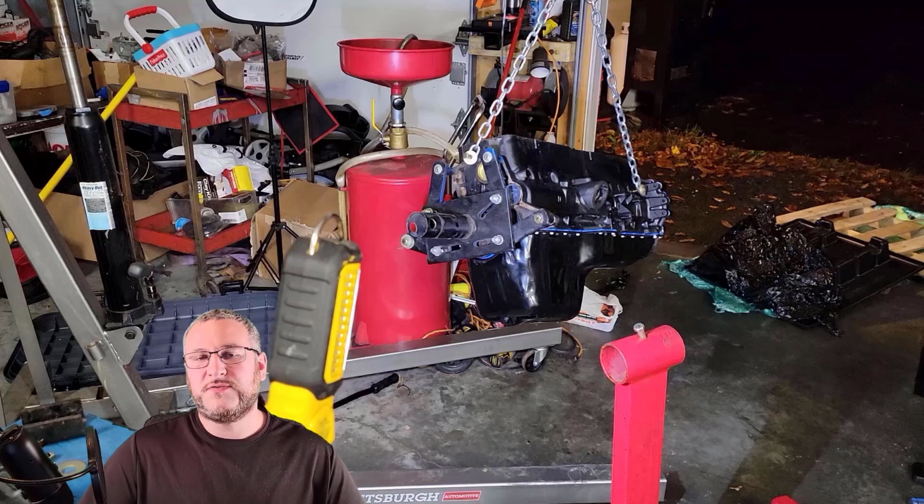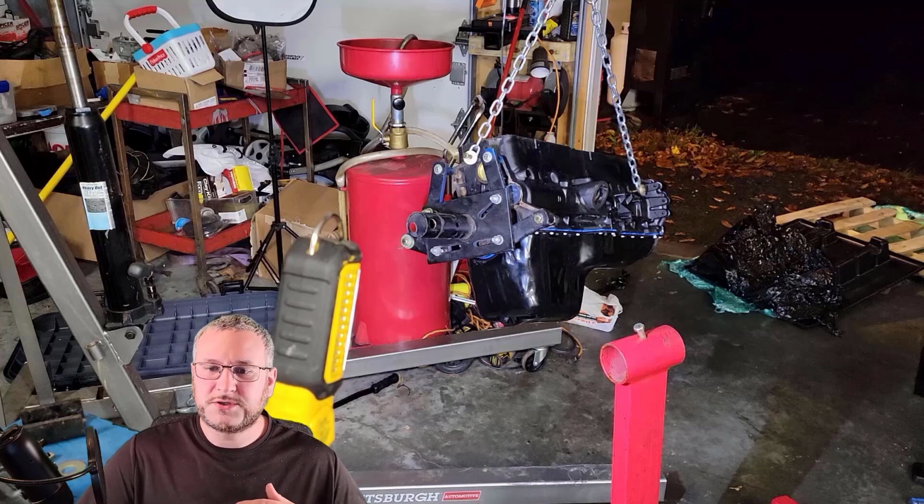Buying a used vehicle is one of the more stressful, difficult things to do. Don't feel rushed. Take your time and really study the market, because the market's been crazy with everything going on in the world and COVID.